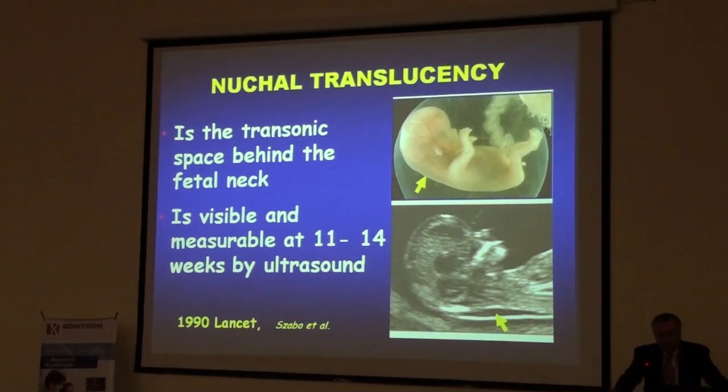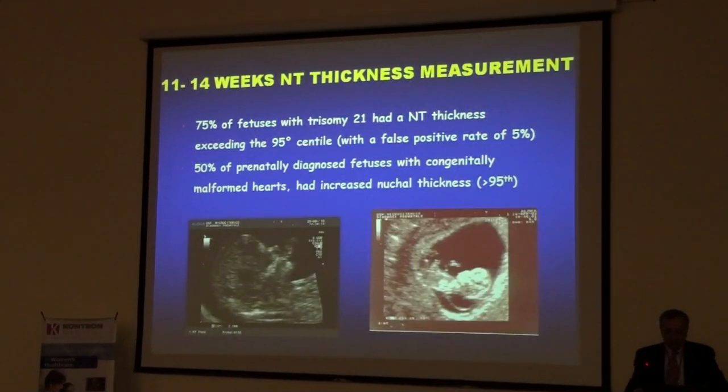As regarding nuchal translucency, you know what nuchal translucency is, it is the transverse space behind the neck, and it is visible and measurable in the first trimester by ultrasound, and it was the first study by Szabo utilizing transvaginal ultrasound. Since then, many papers and many studies were done about nuchal translucency thickness. And you can see here that 75% of the embryos with trisomy 21 had a thickness above the 95th centile, and of course there were some false positives at about 5%.